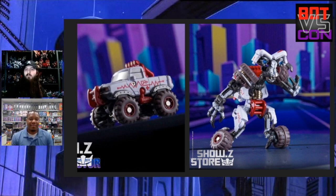But I do think it is adorable, and if it goes on sale, I'll probably be getting it. The truck mode looks, I like the truck mode. It looks like maybe a truck I might have had, a Hot Wheels or something like that. I would have had it as a kid. Yes, I think I can see you with that, playing around in the dirt.